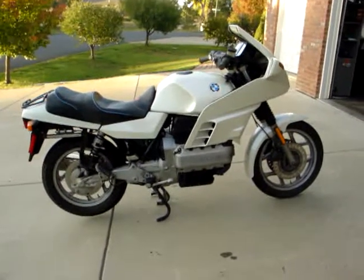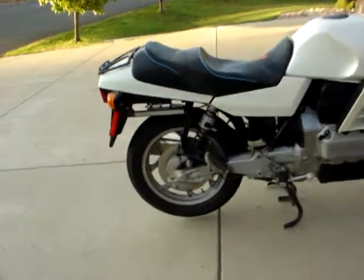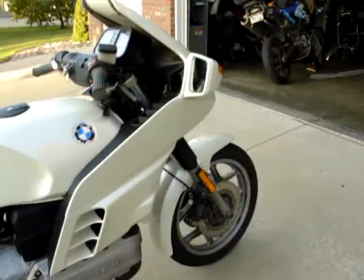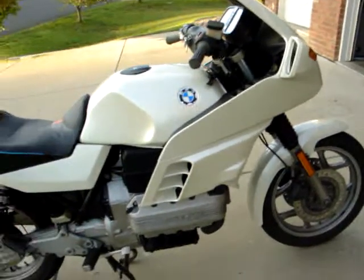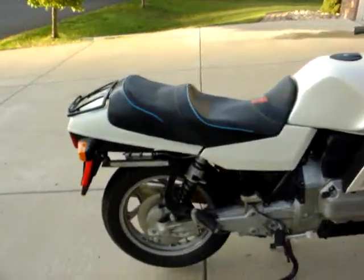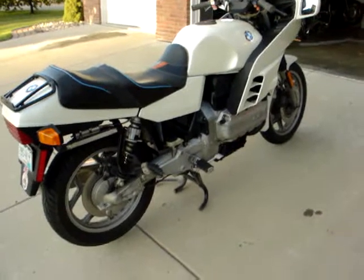It's a funny old thing to ride actually. That rear shock, it's got an aftermarket rear shock, very hard. Very hard. Brembo brakes up front, nice brakes actually, good brakes, but a bit of a weird riding position, Corbin seat on this one. So I took it out for a blast, and it rides.